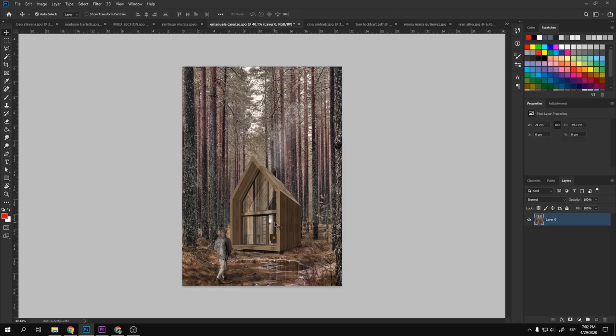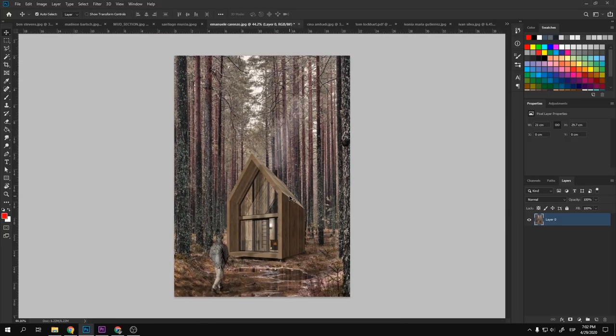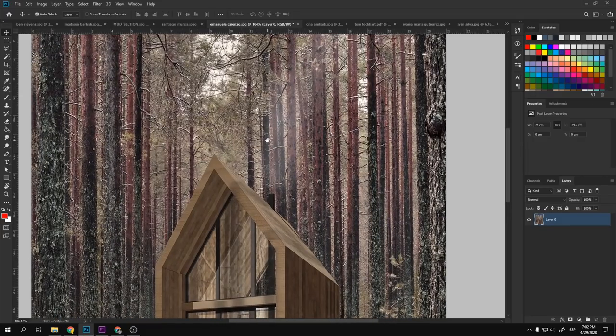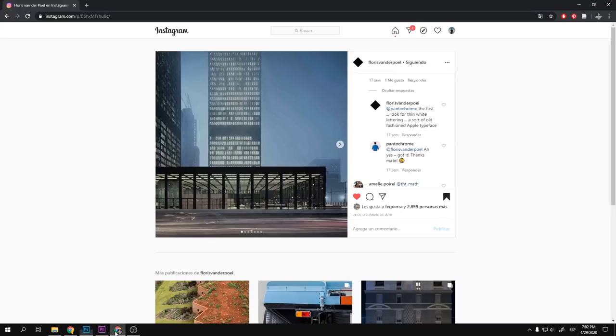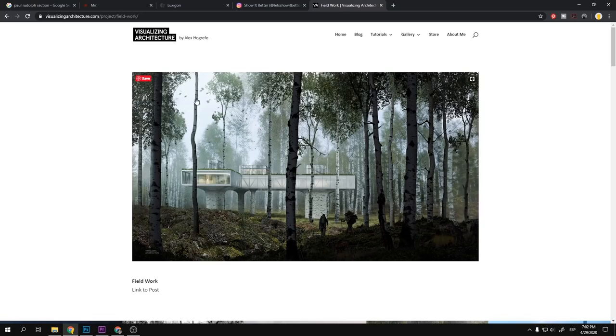I think that there can be some improvements, first of all, in the depth of the image. So there isn't a sense of depth, right? So for reference, I have this image by the master Alex Holgerfer, which is more or less also like a something in the woods image.